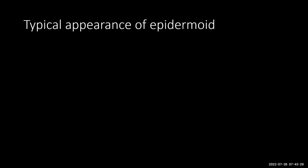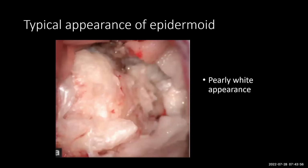And so, what is the typical appearance intra-op of an epidermoid cyst, David? Sorry, can you repeat your question? What's the typical appearance of an epidermoid cyst, the classic way that they describe it, when you see an epidermoid cyst, what does it look like intra-op? It's like pearly. Yeah, exactly. So it's this pearly white appearance that they usually describe.